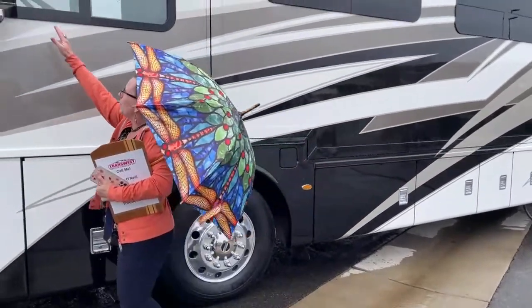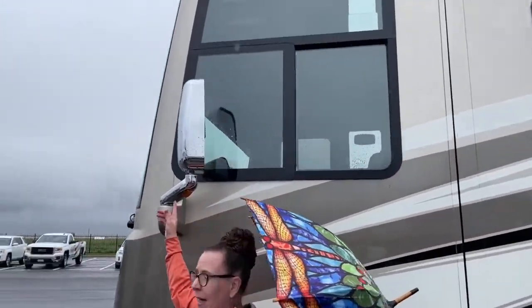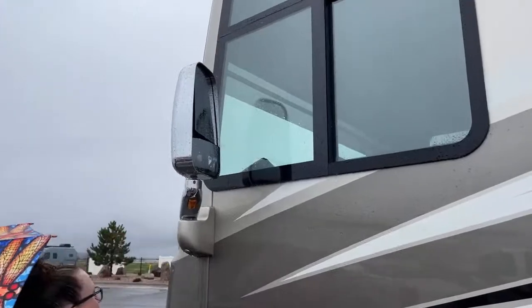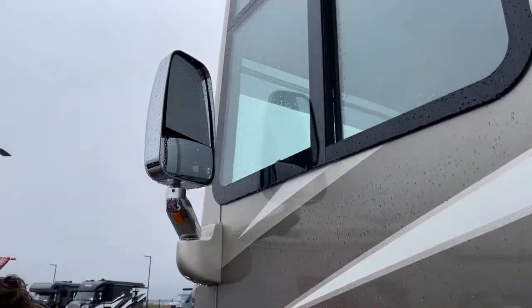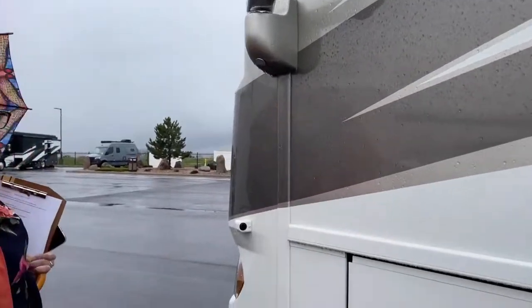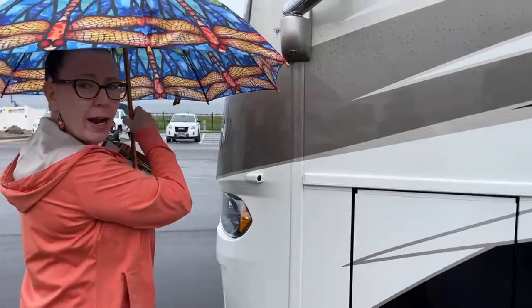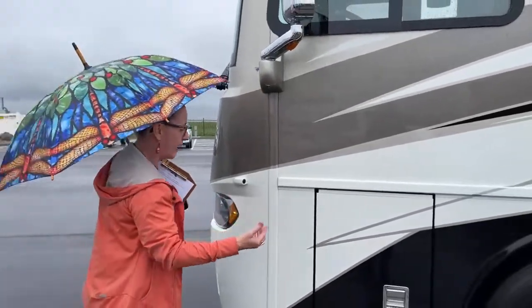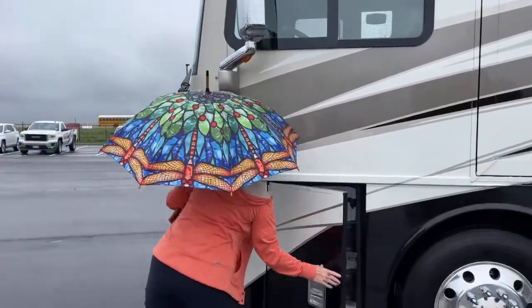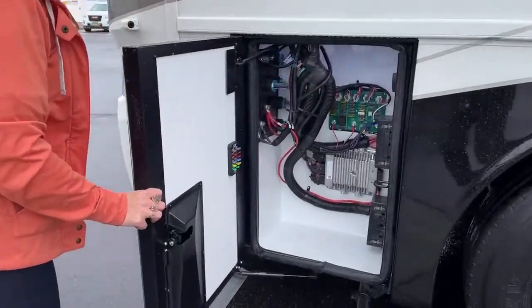Again, these convex mirrors have turn signal indicators. They're power. They are heated, so if you're going to go in cold weather, it's great. We have standard these little cameras on the side, so they'll show you a video of whatever's to your right or left, so you'll know whether or not you passed the car you're trying to pass before you get back over into your lane. And then, of course, this is where we keep all the brains. No one does it better.